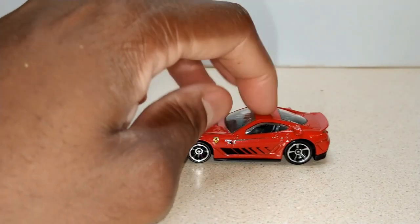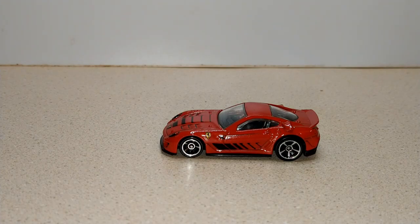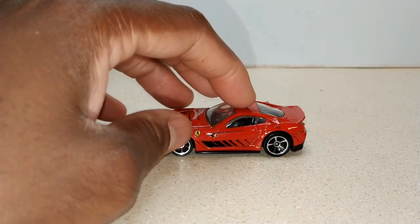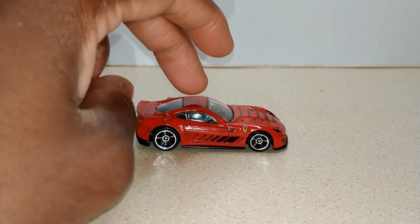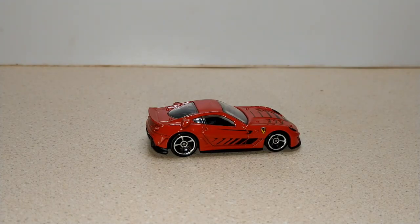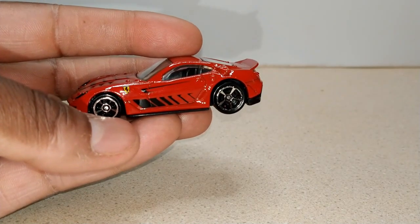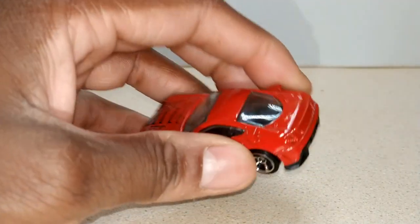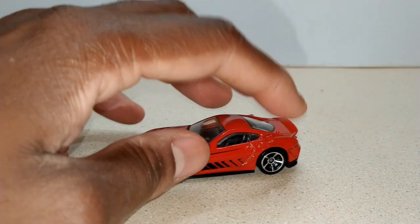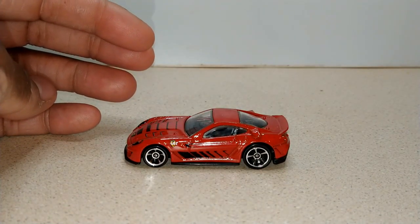So anyway, I had the black version of the Speed Machines one with the 599 on the side, tan interior, but I kind of parted ways with that a while ago, unfortunately, regrettably. But the silver lining is at least I have this red mainline version, which is going for quite a bit of money on eBay itself. Again, unfortunately, since the loss of the Ferrari license. But it looks good. It's probably not one of my favorite Ferraris because of these things on the side, but that's what it's supposed to be, since it is the 599 XX, the racing version of the 599 GTB Fiorano.